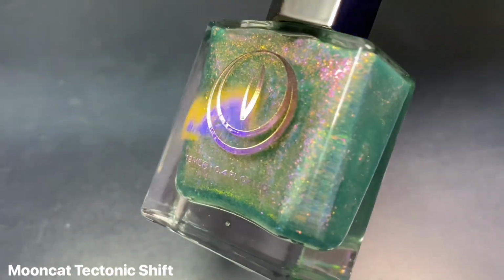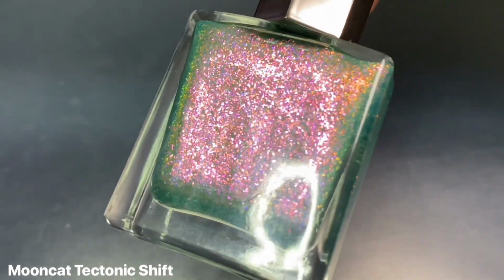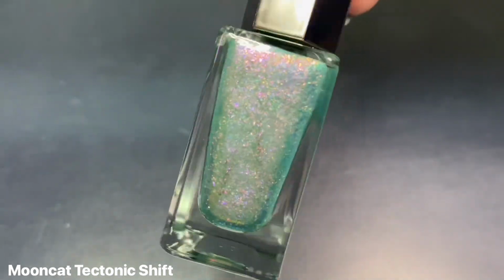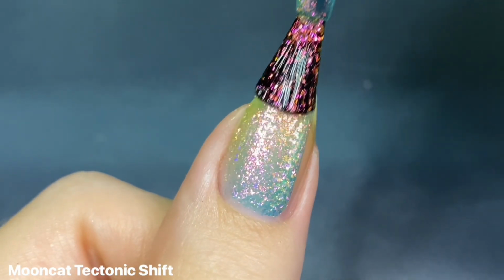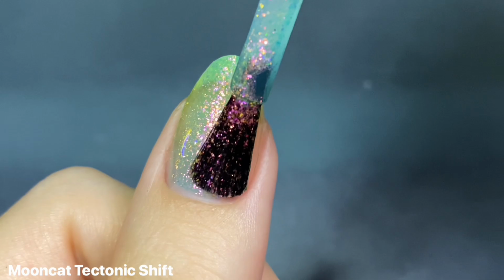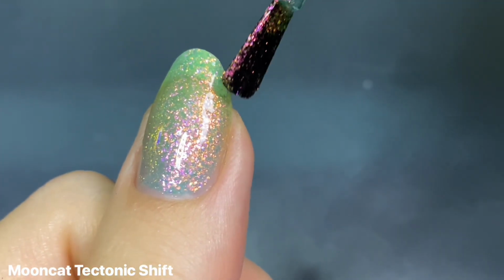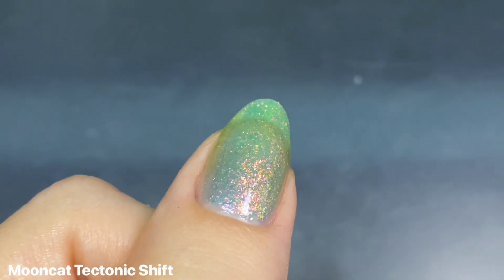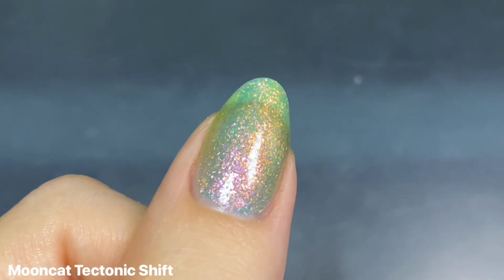So the next category I have is micro flakies, or ultra fine flakies as Mooncat calls them, and this first one is Tectonic Shift from their Pretty Prehistoric collection a few months ago. This one has a soothing seafoam green jelly base, and the flakies have this really stunning yellow to orange to pink shifting microflake, giving it such a pretty contrast.